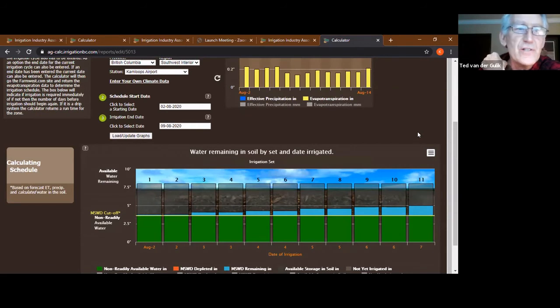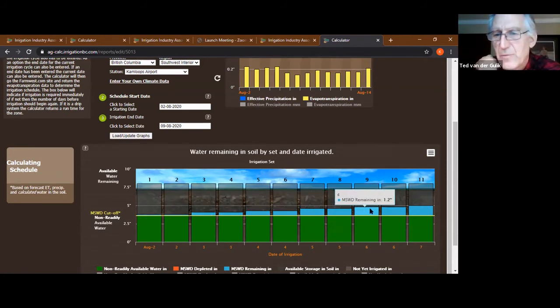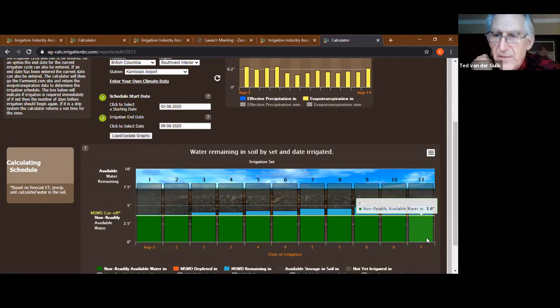So you can use this not only for a drip system, you can use it for any type of sprinkler system too, or pivot. And what this is telling me that you have to put in the tool, when was the first day of your irrigation? And in this case, it was on August the 2nd. And then you also have to say how many days between your next irrigation. And then the tool tells you how much water is left remaining in the soil. So you can see here that after, in this case, 5 days, there's still water left.